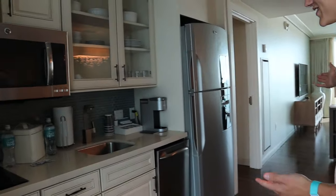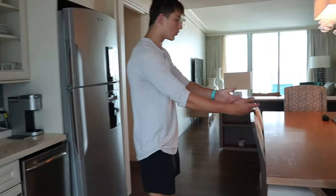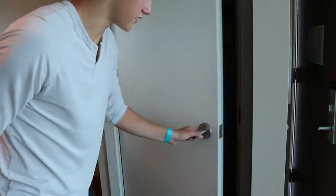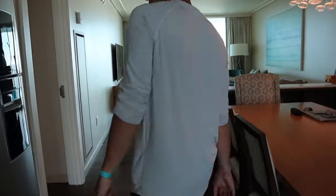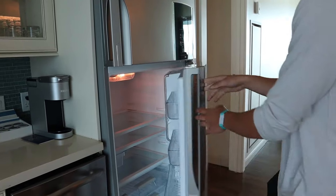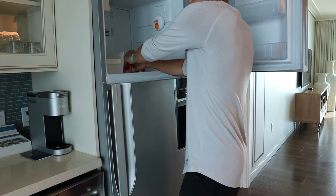We have a full kitchen right here. Some coffee machine that I'll never know how to run. A whole dining room. Probably a full closet in here. Yep. Go over to the living room. Well, hold on, let me look at this fridge first. An entire fridge just for us. Sorry, Devin.